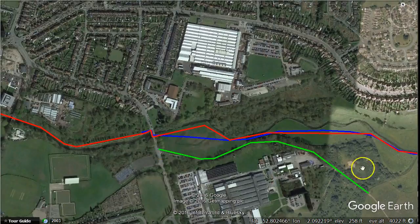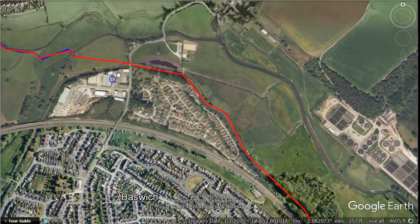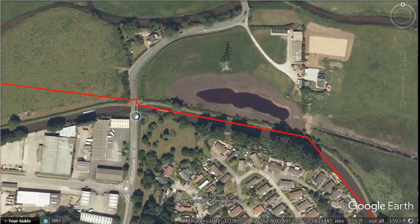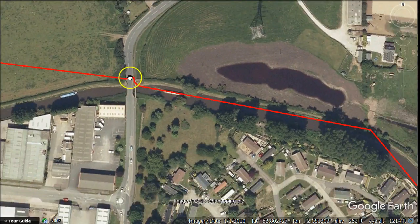So let me zoom into where I want to go, which I think is here somewhere. Yeah, okay, so you leave the canal at St Thomas Bridge, and that's bridge number 101. So you go up a few steps here, down the road, cross the road. This road is actually quite busy, so be careful when you do cross that.